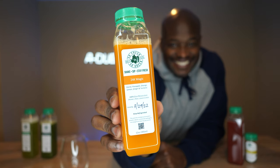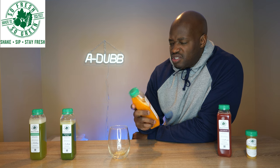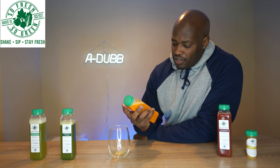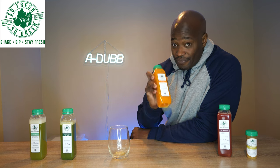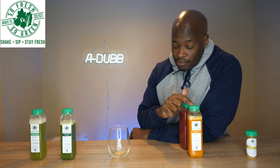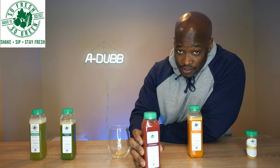And this is another one where they did a good job masking the taste. Because you can still taste the carrot, but you know how a carrot doesn't really have a taste, kind of, sort of, but they doctored it up with the pineapple and the orange and the ginger. Good. All right, excuse me. Now, I've got to be honest with you guys, all three of them so far, I'm not just saying that either.